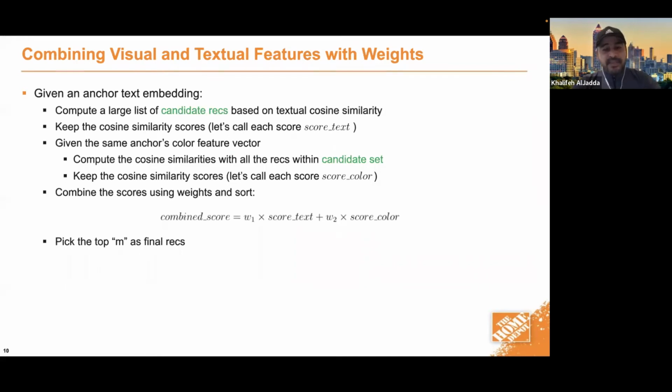For example, in the power tools, do you really care about the visual features of the product? You don't. So you care more about the metadata in this case. You want the compatibility, the voltage, the brand, things to match. But in furniture or in the bathroom or in kitchen, the visual features are very important. So for those ones, maybe you would want to put more weight on the visual similarity than the text similarity.